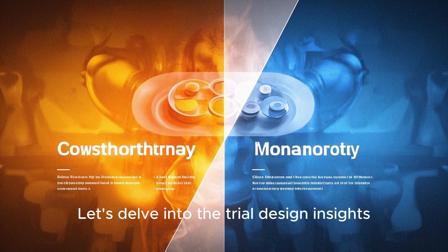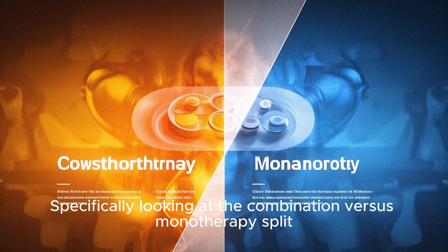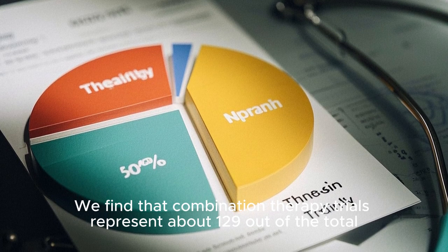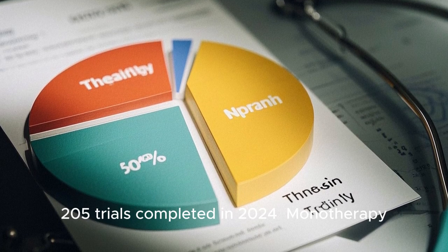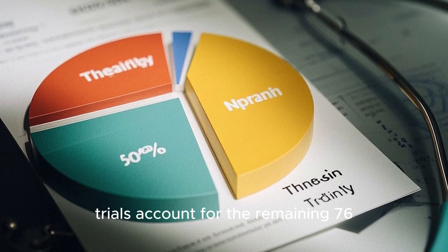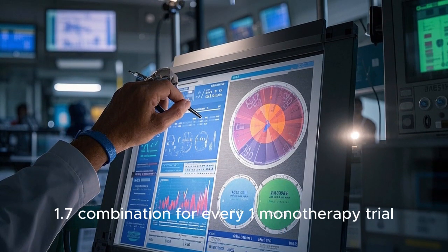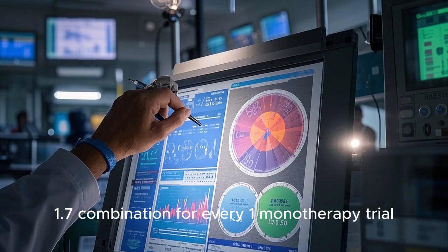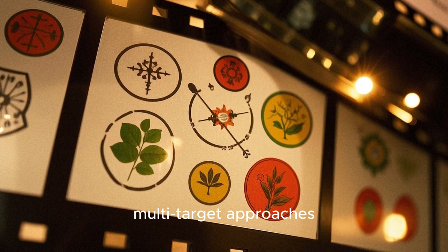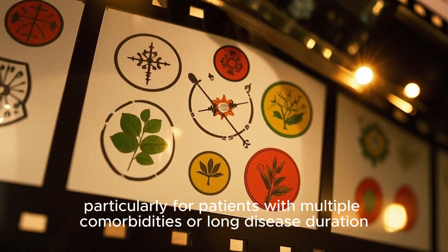Let's delve into the trial design insights, specifically looking at the combination versus monotherapy split. We find that combination therapy trials represent about 129 out of the total 205 trials completed in 2024. Monotherapy trials account for the remaining 76. This translates to a ratio of approximately 1.7 combination for every one monotherapy trial. This ratio reflects the therapeutic shift toward holistic, multi-target approaches, particularly for patients with multiple comorbidities or long disease duration.